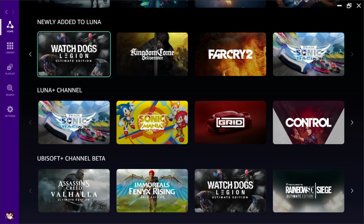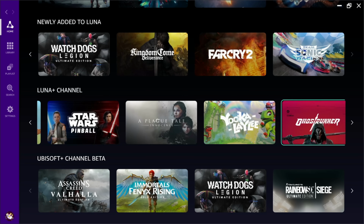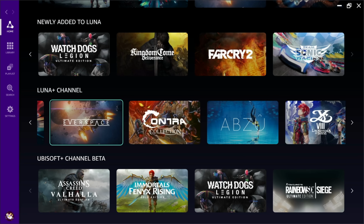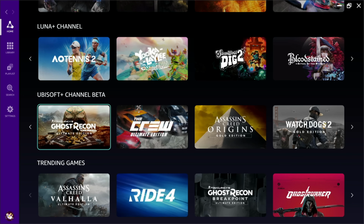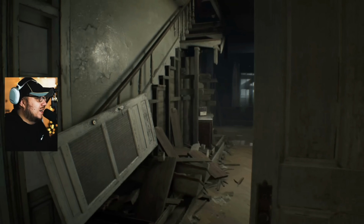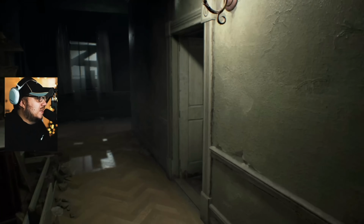Just to make that clear, the library is still pretty small with over 50 games on Luna Plus, or with Ubisoft in total with both it gives you about 80. So some noticeable games here from Luna Plus are Control, Resident Evil 7, Metro Exodus, and Ghost Runner.